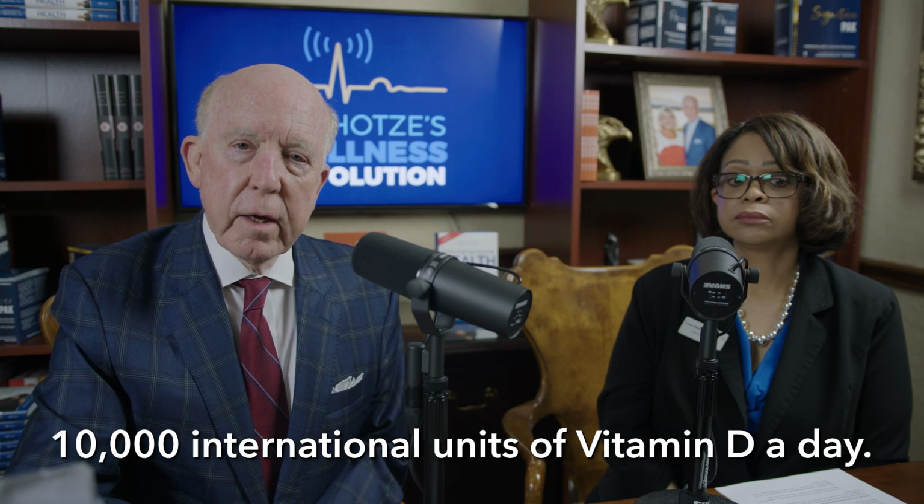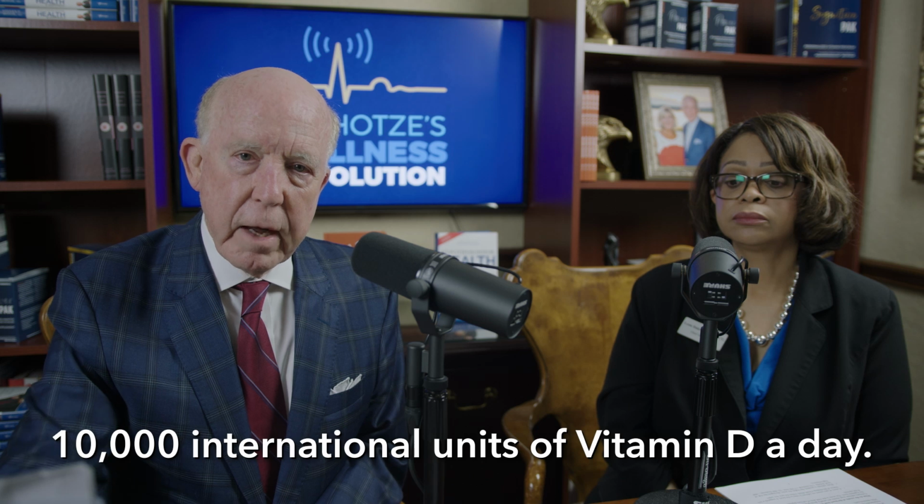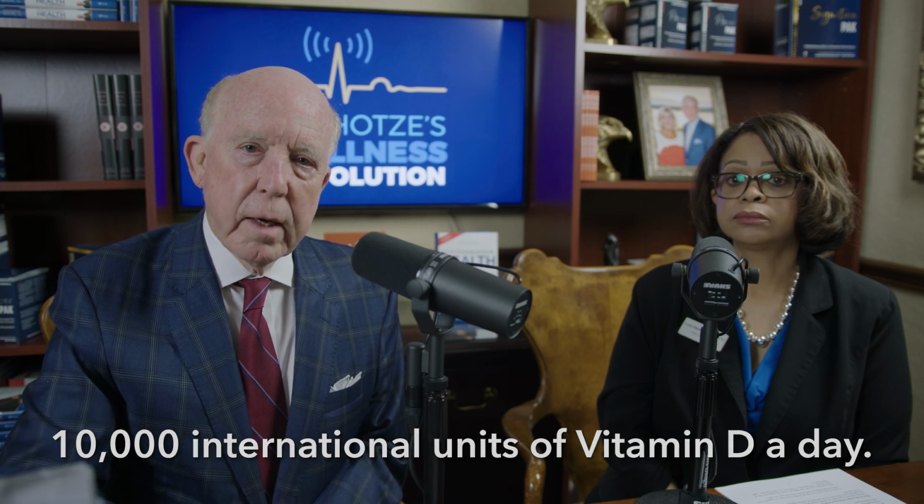Vitamin C is important, and vitamin D is very important for heart disease as well. So you want to take high doses of vitamin D, minimally 10,000 international units a day. You want to get your levels up to at least 90 to 100. Those that study vitamin D long-term and believe in high-dose vitamin D believe you can take it up to 120 or 150 nanograms per milliliter. And I think that's very important.